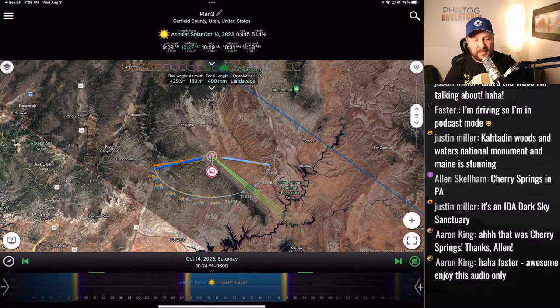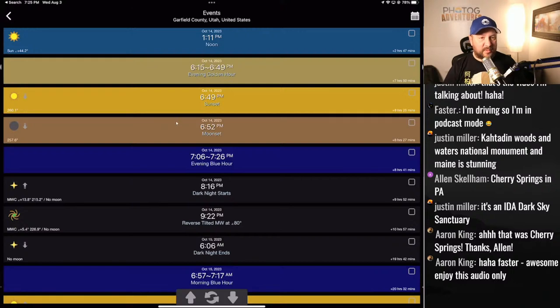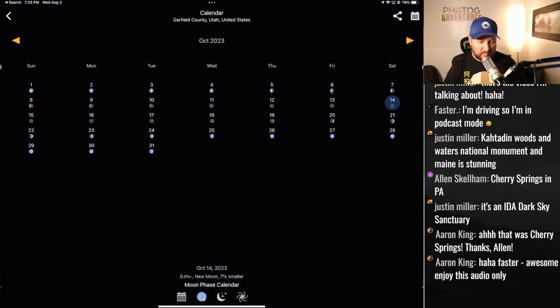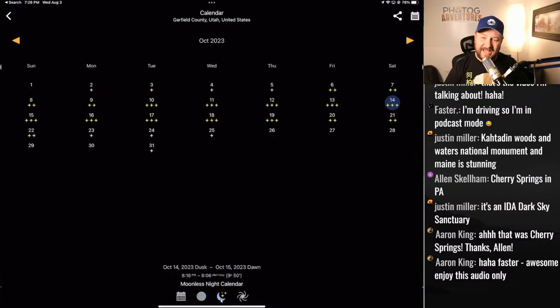Let's look down here on this calendar, and I like to look at this calendar for many reasons, and especially this benefit. I'm going to click this button up top here, and it's going to show me the full month, and it's going to show me things that are happening this month. You've got this menu system down below, like important dates, and then the next one is moon phase calendar, and then the next one is moonless night calendar, and that's the one you want.